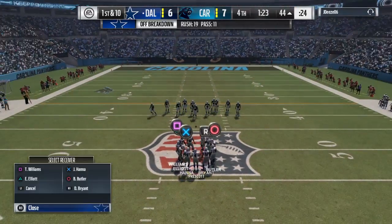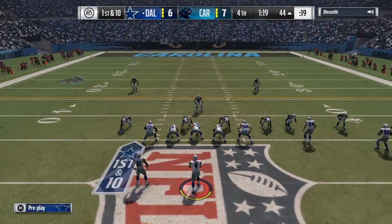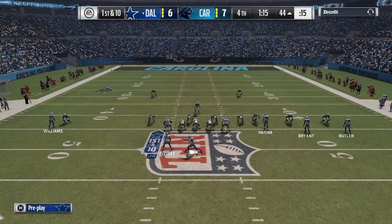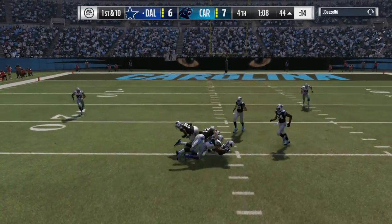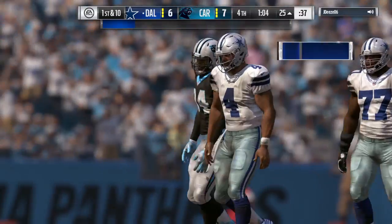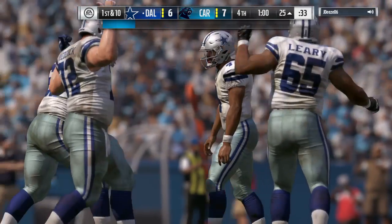So the run moves the chains, and here we go on first down. Let's go! Flex round! Back to throw. And Bryant's got it over the middle. And they're able to get this one past the 30 down to the 25. It's a pickup of 19. And the Cowboys are going to get a first down.